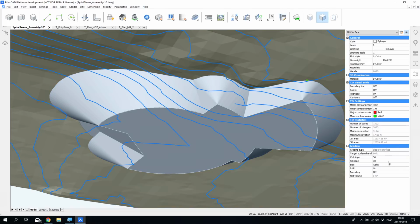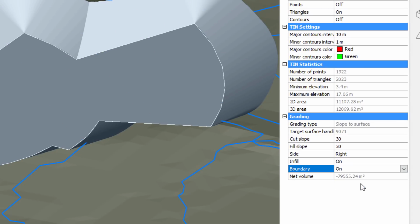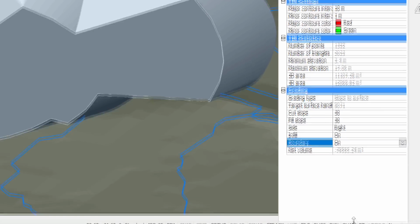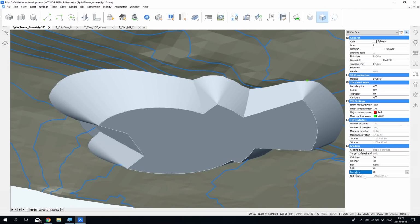And what we'll do is select the grading and we'll turn the boundary on, and when we do this, you'll get feedback on some of the types of data that you can start to learn about as you're doing this. So we now have a net volume, and what that's calculated is the amount of soil that would need to be removed from that grading to accommodate those lower levels during construction.